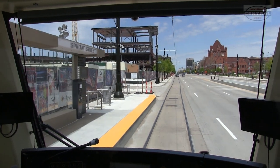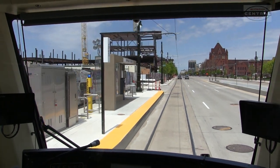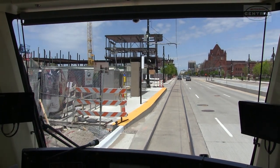As we move south, we pass the under construction Little Caesars Arena, slated to open in the fall.